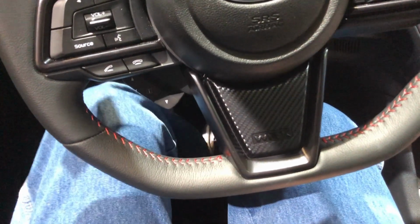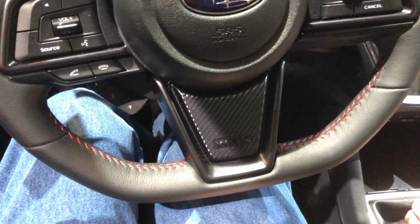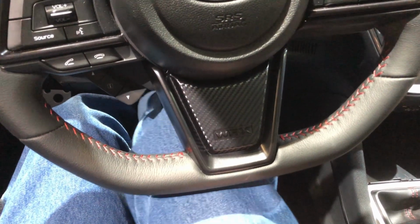Still felt very nice. Felt very similar to the BRZ shifter. Great. It would be an amazing 10 out of 10 shifter if the throw was STI spec. That's what I have to say about it. It was really well weighted. The clutch was very meaty, but a little bit mushy.